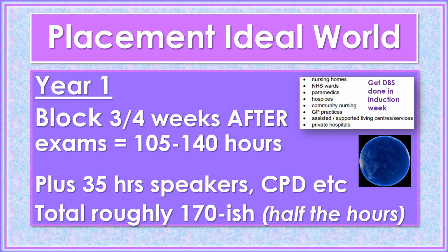So if you try and get through sort of 105, 140 hours plus the 35 hours of speakers and CPD, you are going to complete 170 hours-ish, which is half of the hours, and that would be great. For lots of reasons, that will be great, but they will become apparent a bit later on. So ideal world, that's what you want to do.